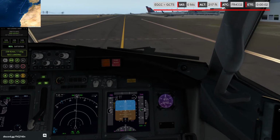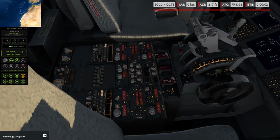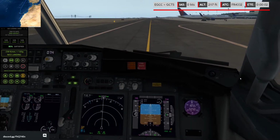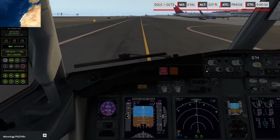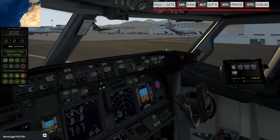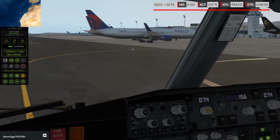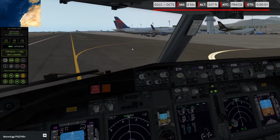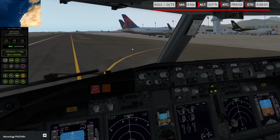Alright, welcome to Tenerife. That landing was actually pretty good. I was very satisfied. I haven't done that good of a landing for a while. So that was, yeah, really good. Let's find where we are going to park. I think the terminal is further down over there, so let's continue taxi down that way.